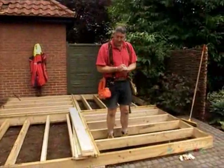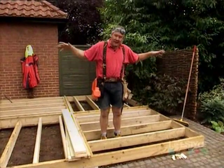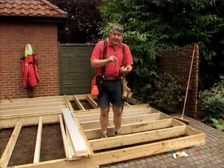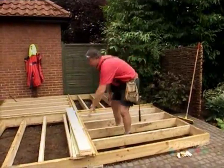The deck. A recap. Stage number 1 is you cut and make an outer frame, screw it together, lift it into place. Stage 2 is level it up on blocks. And stage 3, which I've just finished, is fix all the joists. And then all you have left to do is fix the decking boards.